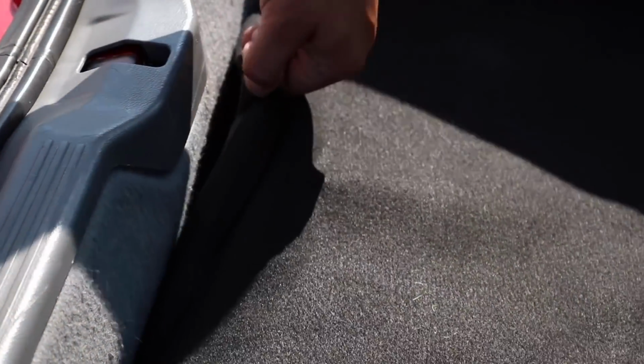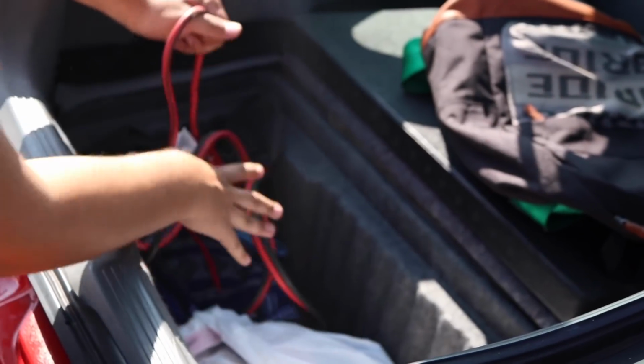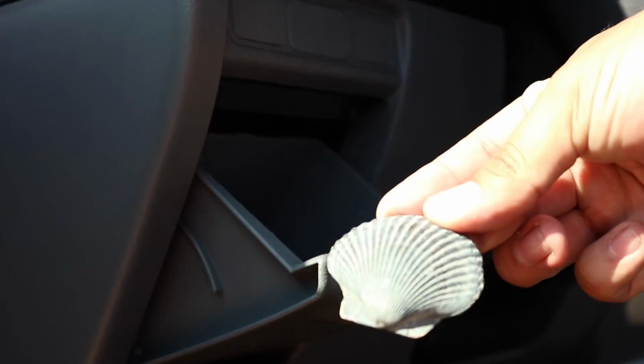There is also a secret compartment underneath the trunk that can carry anything I would ever need, such as my car care supplies, jumper cables, backpacks, and more. There are also storage pockets here, here, and here, so I never run into any problems with holding my stuff.